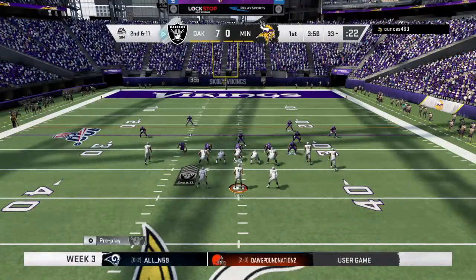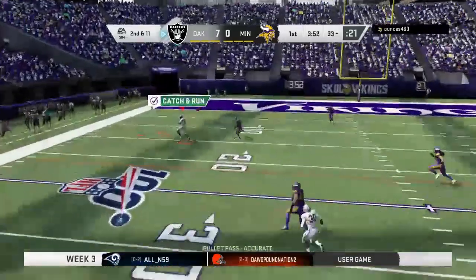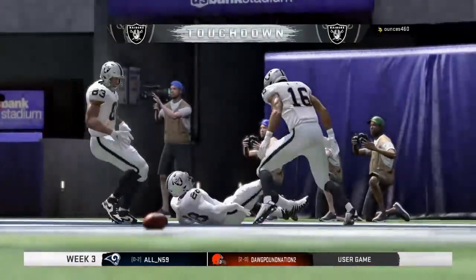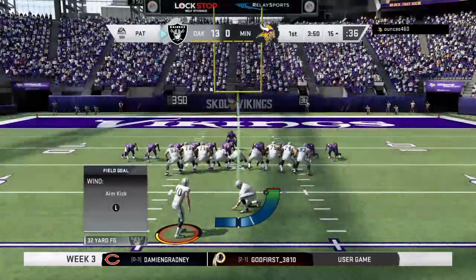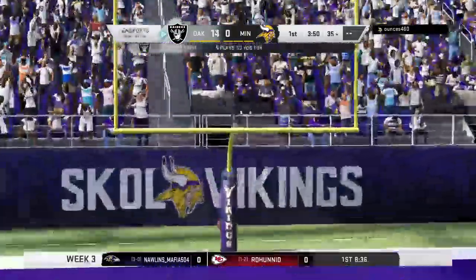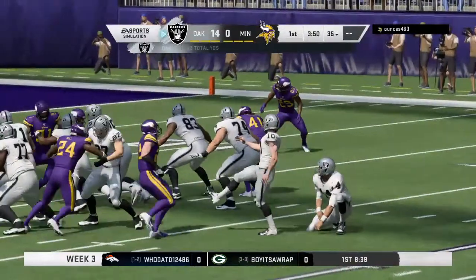Set the tone, defense. Set the tone. Throwing again on 2nd down. Carr. Now this will be caught. Tyrell Williams. And all the way in. Touchdown, Oakland. Tyrell Williams. His first touchdown of the new season. And the Raiders able to extend that advantage. Point after, right down the middle. And it's now 14-0.